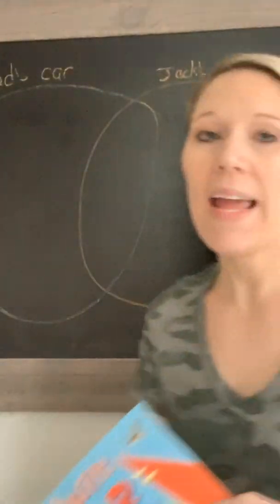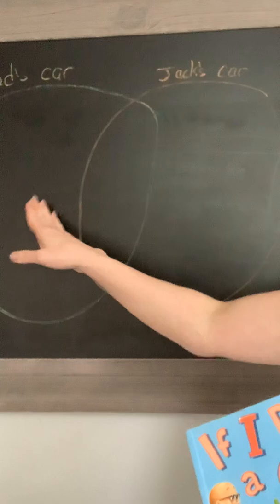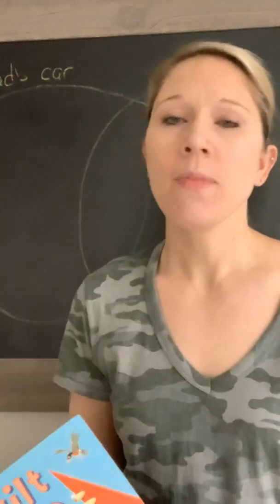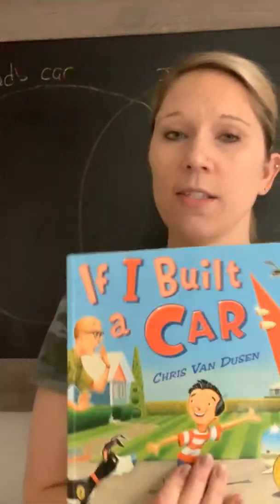Okay, today we're going to read If I Built a Car, and our skill for the week that we're practicing is compare and contrast. So I've drawn a Venn diagram up here, and on one side I have Dad's car, and on the other side I have Jack's car. So we're going to be comparing and contrasting these two cars in this story.